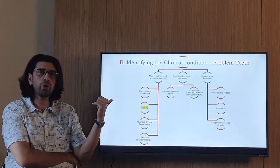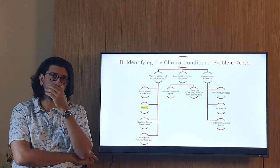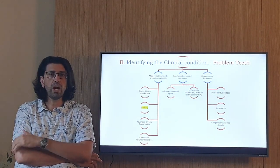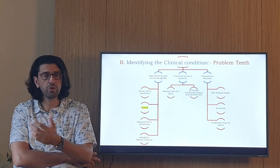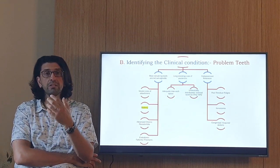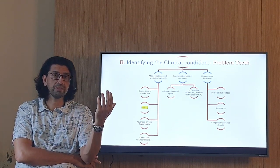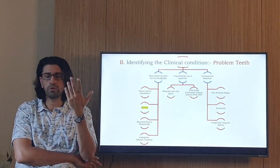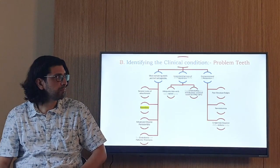And you also, in situations where there are congenital or acquired defects, these are also areas where you are going to look at how you can enhance retention or how you have compromised retention because of these defects. So obviously you're going to look for teeth that are going to help you enhance the retention here.